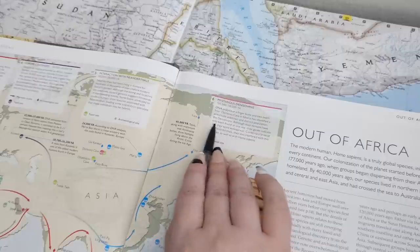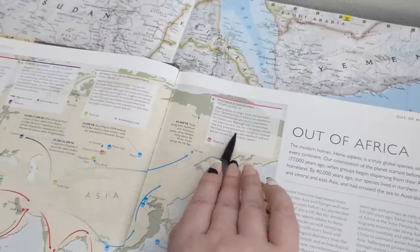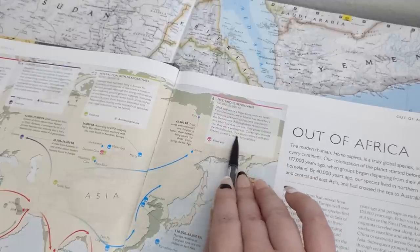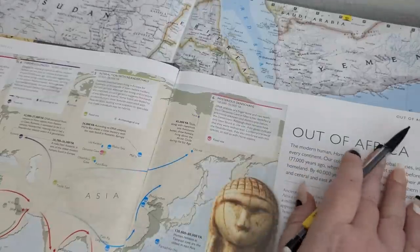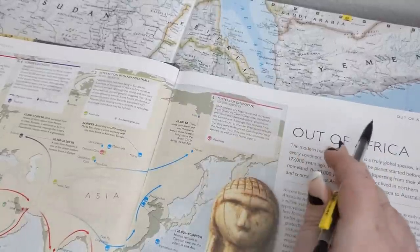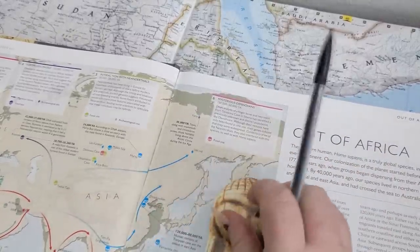Although their remains have only been found at one site, their genes indicate that they were widespread. Contemporaries of the Neanderthals, they also interbred with this species as well as Homo sapiens. Like, were the Denisovans just, wow, super attractive? I don't know, but there's the fossil site there at Denisova Cave.